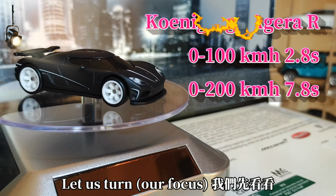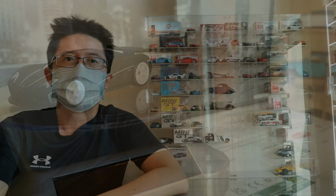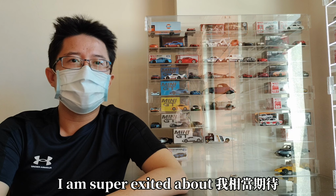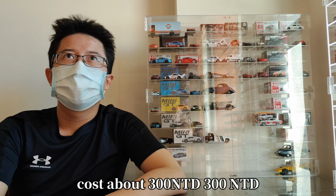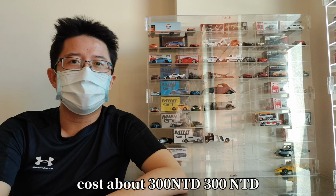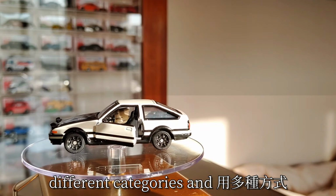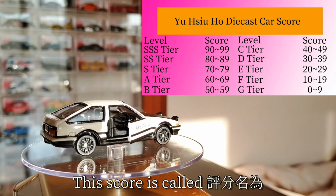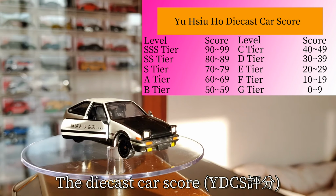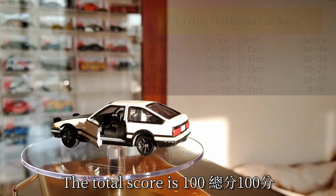And so let us turn to the Hot Wheels version. I'm super excited about this one because the bite alone costs about $300 NT. I will be grading it into different categories and summing up every score. This score is called the die-cast car score. The total score is 100 points.